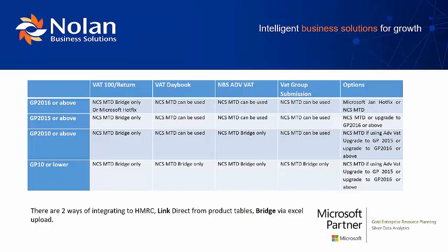If we look further down, you'll see that there are some caveats here where you can use bridging only if you're in those situations. So in 2015, that was a point if you're using Nolan's Advanced VAT. We changed the way our Advanced VAT works. We used to have our own VAT 100 report in there to cope with all the reverse charging and all those lovely things that go on that GP didn't really cope with. In 2015, we changed the way we use Nolan's Advanced VAT, and at that point it started feeding directly into the TX30000 table, which is used by the VAT Daybook.